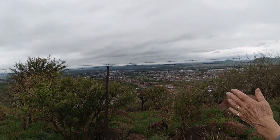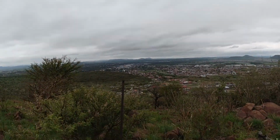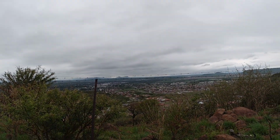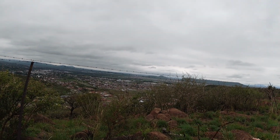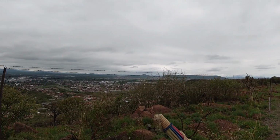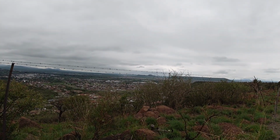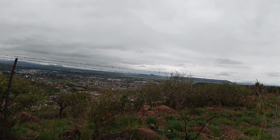So 100-odd years ago, it was only 4 streets deep, the town. You understand? Four streets, like a block. That's all it was, and everything else was open veld. Nothing. Was there a Ladysmith club or something? They used to drink gin and tonic. Or there was the Royal Hotel, which is still there. Okay, in existence then.